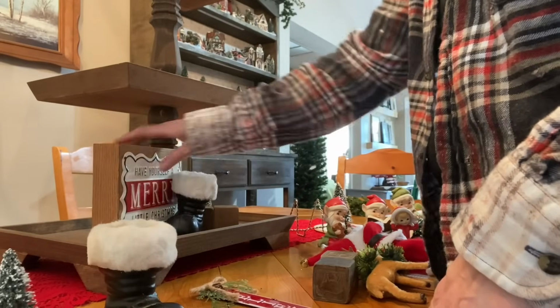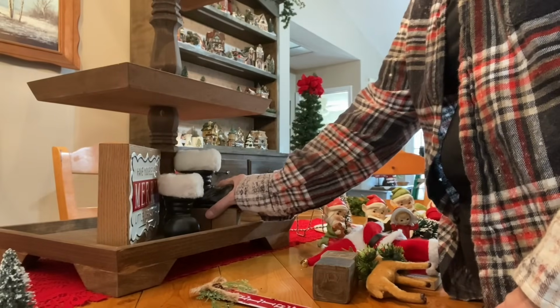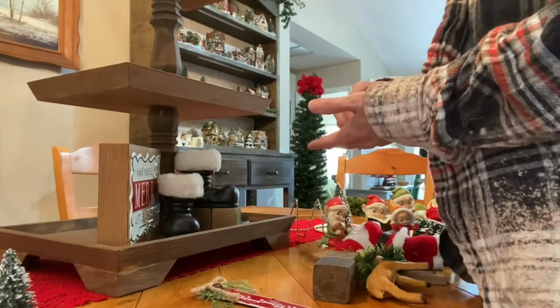Every once in a while, I'll take it down and I'll just put a flower in the middle, but nine times out of 10, you're going to see that tiered tray if you come into my house, because I love it so much.